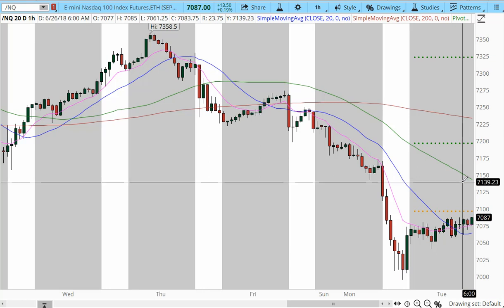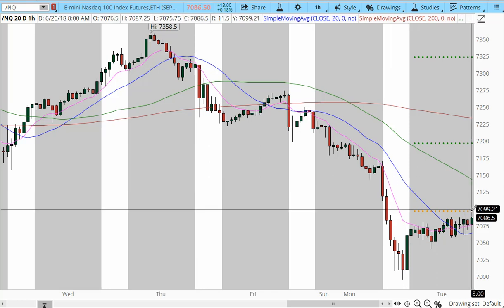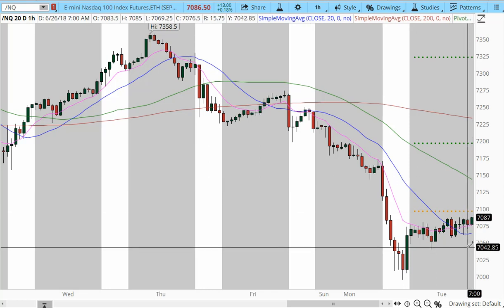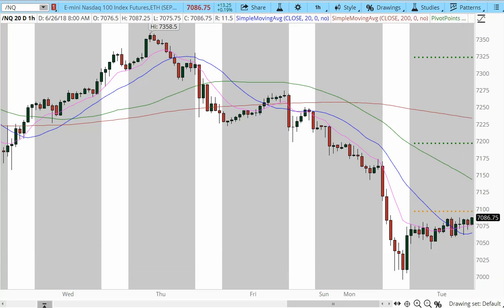So at 7140, lock in some profits as you're getting close to 7150. To the short side, if we break below 7040, then we may look for a continuation lower back into the 7000, and we may actually have room to continue lower into the 6970 and 6960.